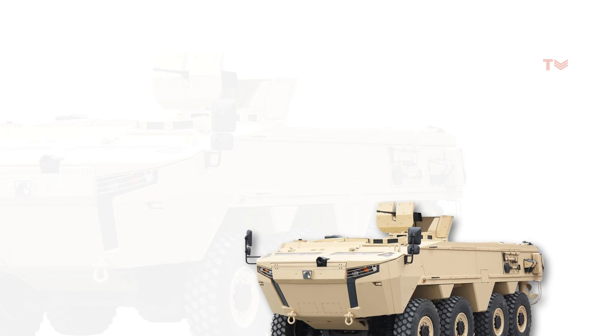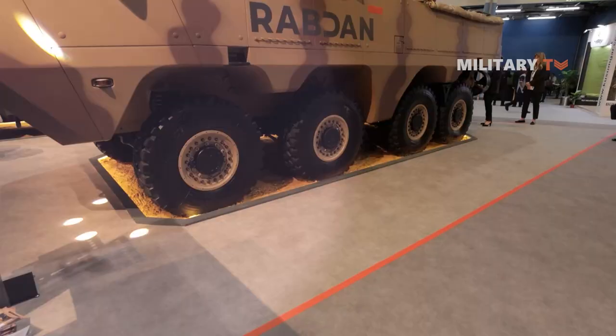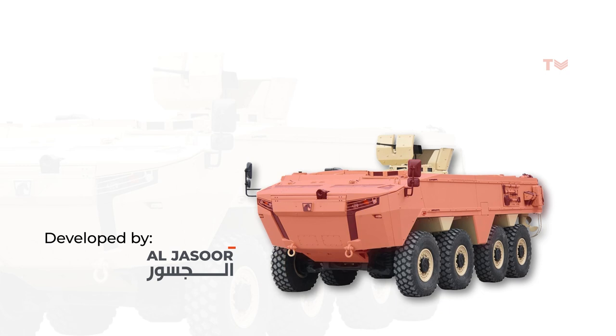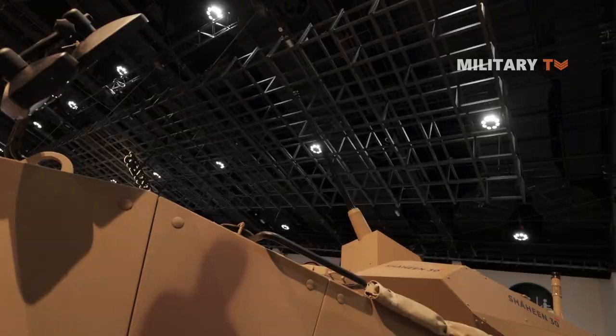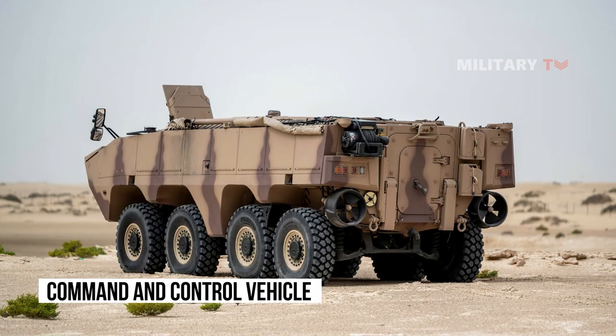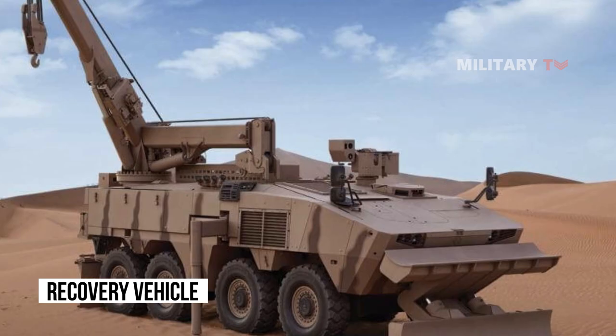The Rabdan 8x8 armored fighting vehicle is a military vehicle developed by the United Arab Emirates-based company, Al Jasoor. It is designed to provide enhanced protection and mobility for military operations in various terrains and combat environments. The vehicle features a modular armored hull that can be customized to meet the specific requirements of different missions. The Rabdan 8x8 is available in various configurations, including an armored personnel carrier, infantry fighting vehicle, command and control vehicle, reconnaissance vehicle, mortar carrier, recovery vehicle, and ambulance.